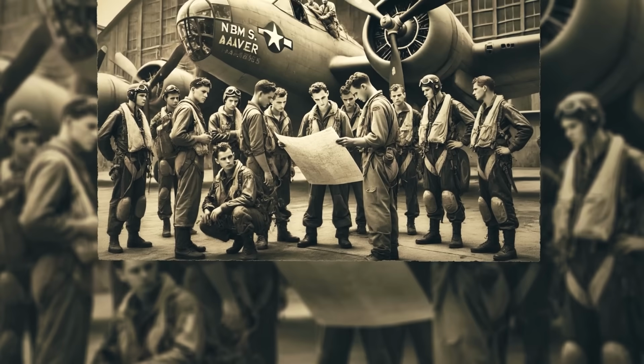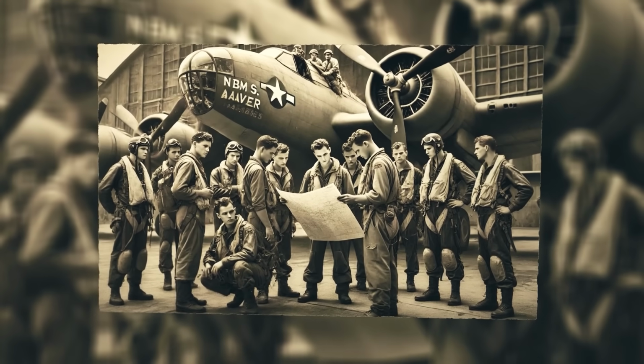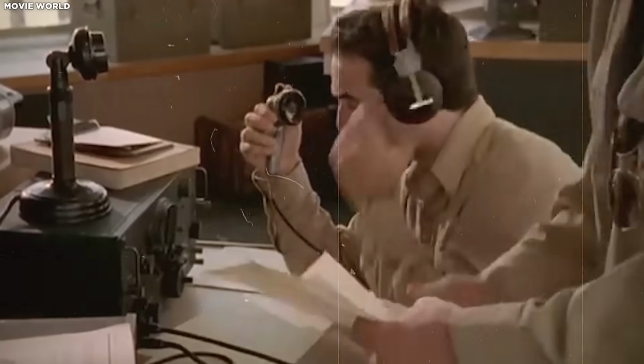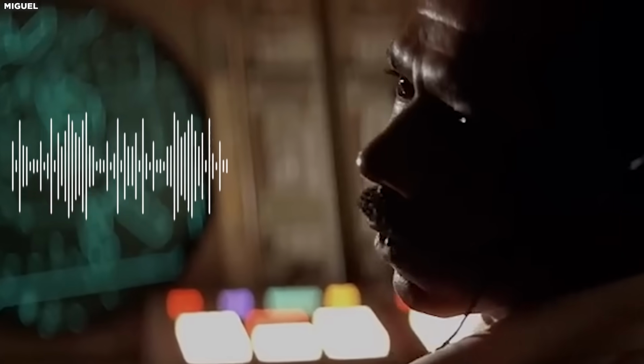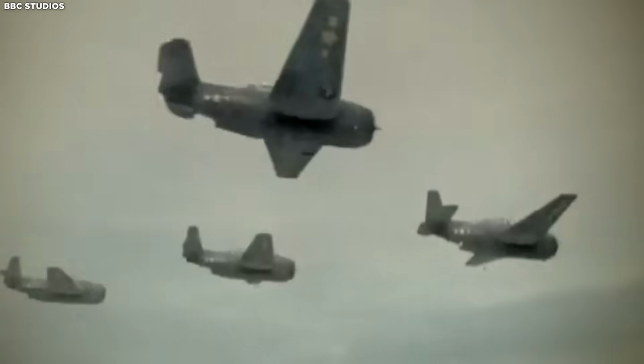These exchanges suggest a growing doubt about Taylor's leadership and navigation. Later communications analysis conducted in 2020 using advanced audio filtering technology revealed previously unintelligible portions of these transmissions.